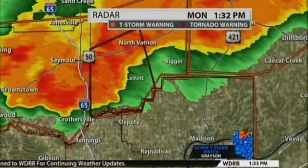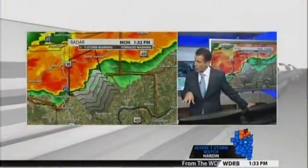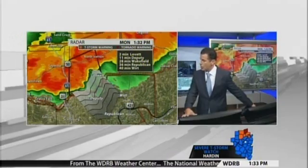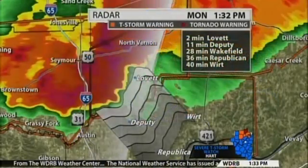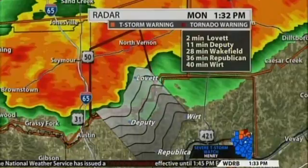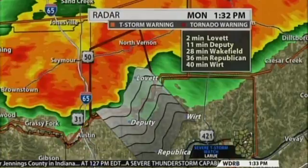The main threat right now for Seymour, for Crothersville, for Gibson, for Jennings, Scottsburg, I think is going to be damaging winds. We are more concerned right just to the west of Lovett that there could be a tornado occurring right now, and it's heading exactly towards Paris Crossing. So if you live in Paris Crossing, I need you to get in your safe spot immediately, which means I want you downstairs. I want you underneath something. I want you to be in the center part of your house, and I want you to keep away from windows.